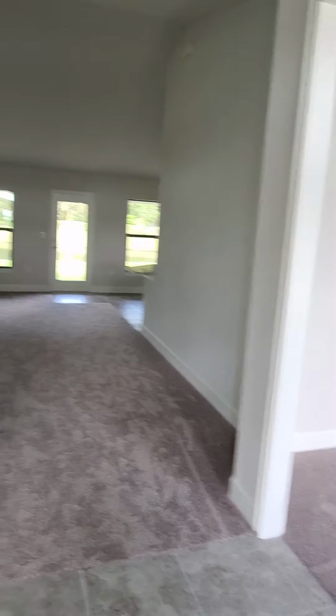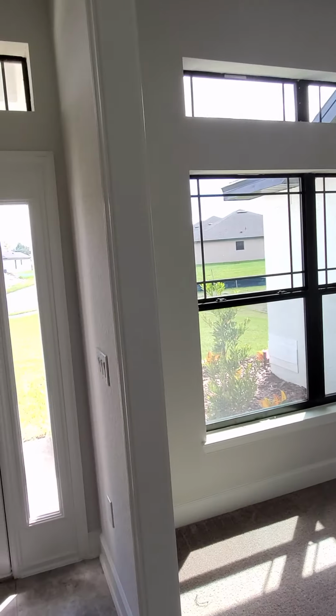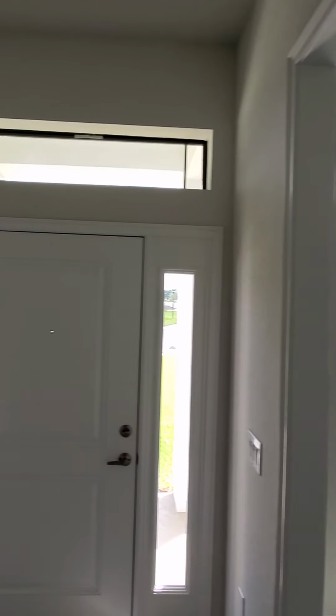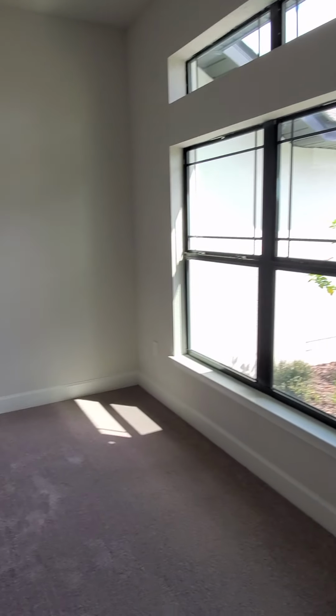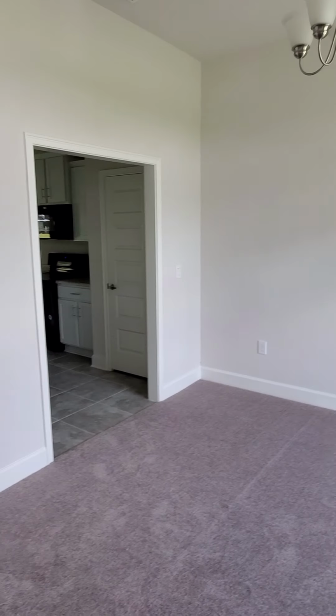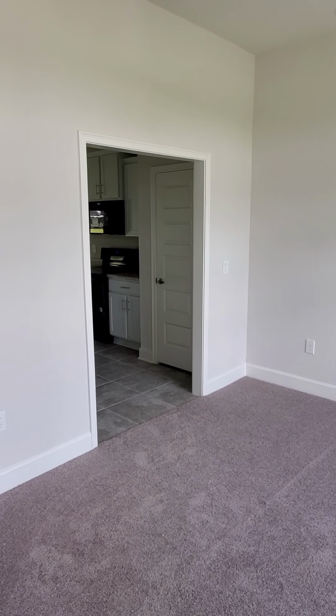This is the inside. Everything is predominantly a gray, white, very nice neutral palette. Gray carpeting, gray tile. This is the front living room study area here. You've got the nice transom windows at the top of all the front windows and doors. This is the formal dining room. It has a nice large entryway into the kitchen.